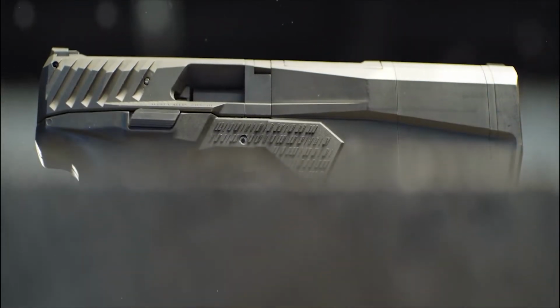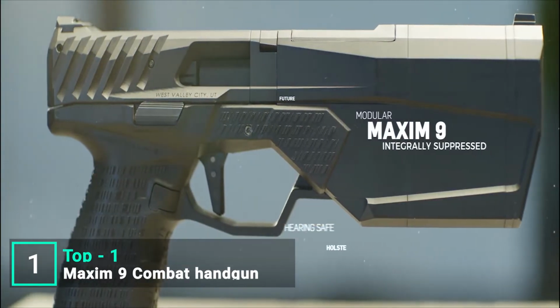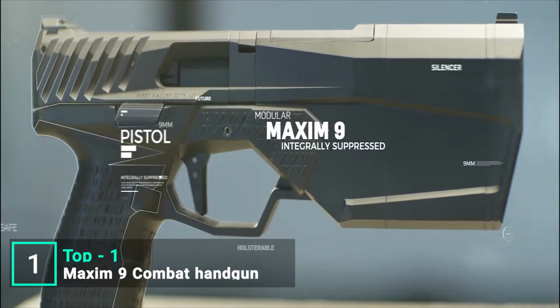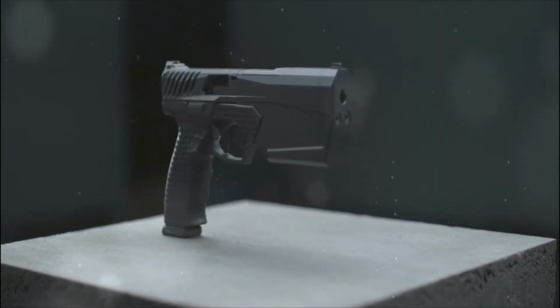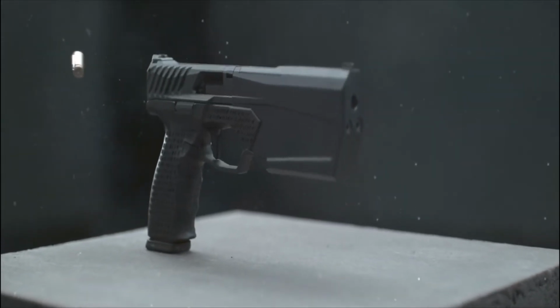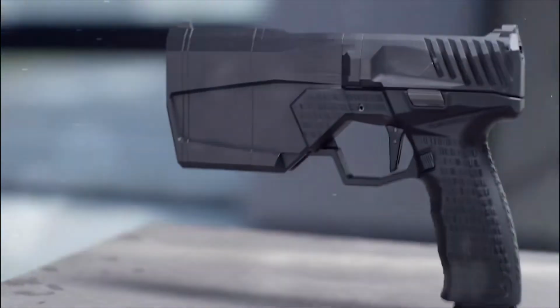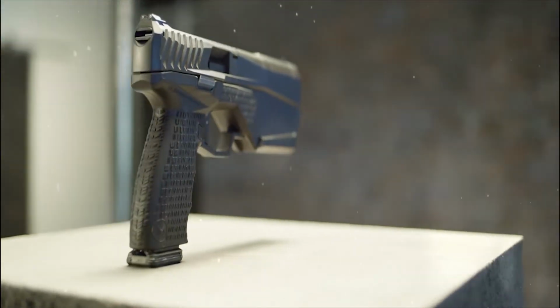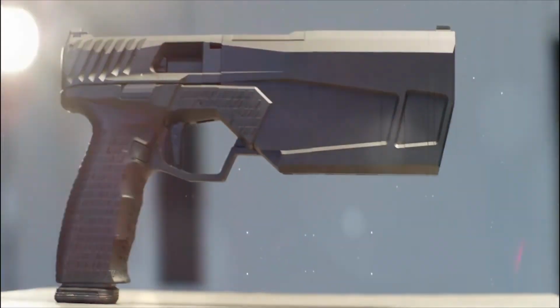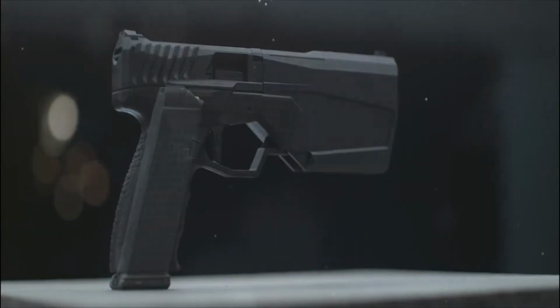What does it mean to redefine an industry built on tradition? It means pressing on through endless design challenges, sleepless nights, and engineering the impossible. So we went back. We went way back. Picked up a pencil, sharpened it, and hit the drawing board to create something groundbreaking. Introducing the Maxim 9.